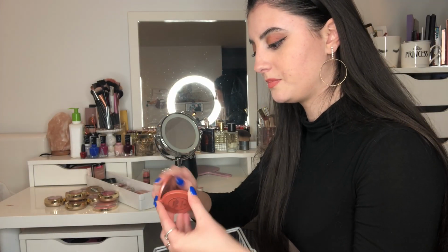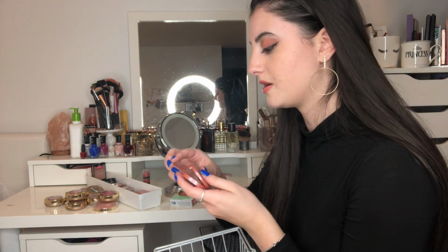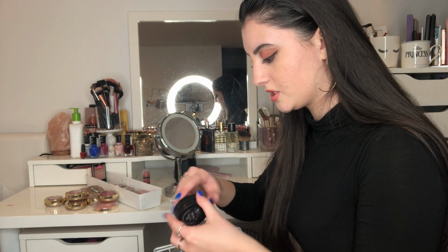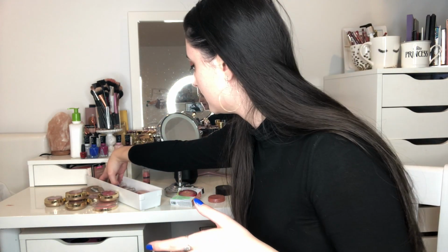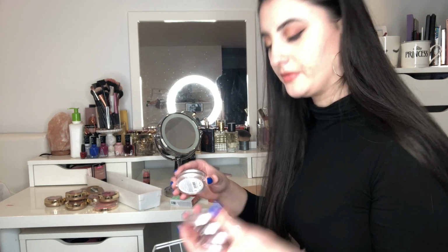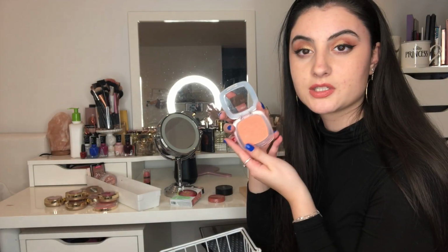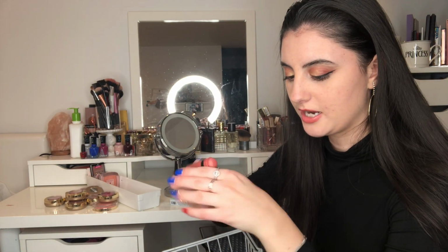I have this Tarte blush in the shade Unstoppable, and these clay blushes from Tarte do last a pretty long time, so I'm gonna keep that. This one from Note is actually a gorgeous blush. I really like this one in the summer because it's a really nice peach, so I'm gonna keep that. Alright, I have these Essence Silky Touch blushes. I really like their Silky Touch blushes and their Satin Touch. They're both amazing. Then I have this L'Oreal one, which is beautiful in the summer because it has a gold shimmer to it.